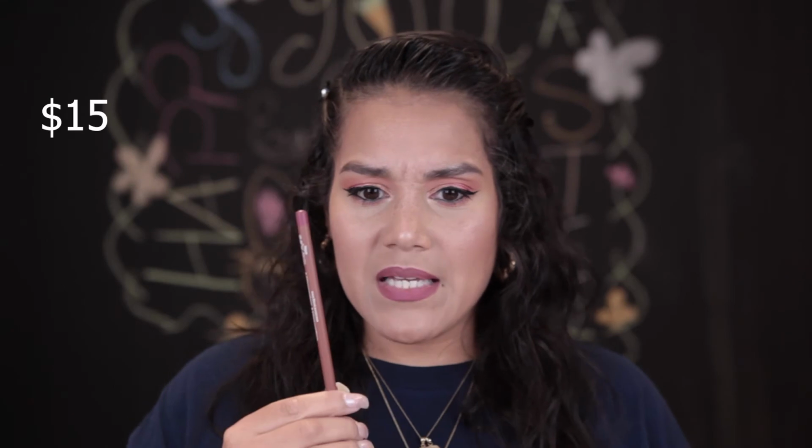And then last but not least is this Steve Laurent lip liner for $15, and it's in the shade Vogue. To me, it looked like it was going to be more on the brown side when you first get it out of the box. But when you put it on, I feel like you get this mauvey purpley kind of color. So no, the color is definitely not doing it for me.